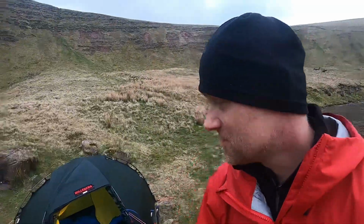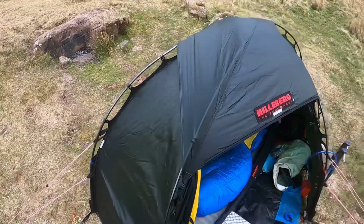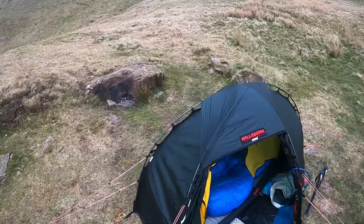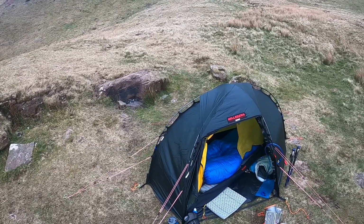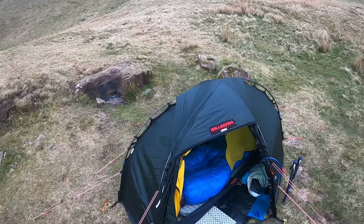So this is a Red Label Solo, but what I've done is got hold of the 10mm Black Label poles, and so these are fitted on to the Red Label Solo, because the weather forecast was up to 50 mile an hour winds, so I took the precaution of bringing the 10mm poles to give it that extra support. Probably didn't need to, but better be safe than sorry.